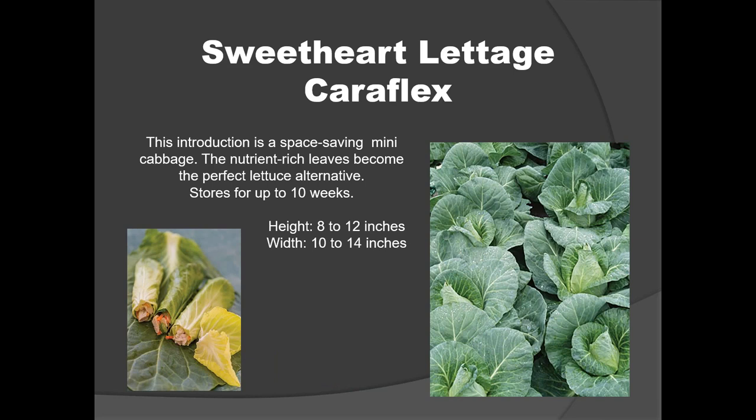Here's a variety that has been hybridized for container gardens. It's kind of a cabbage mix. And what you can see there by the height and width, it really tends to stay kind of small. If you've ever grown a cabbage before, they can be almost 3 feet wide. Now here we have one that's only 14 inches wide and it's somewhat ornamental in nature, but it's kind of more of a personalized cabbage.